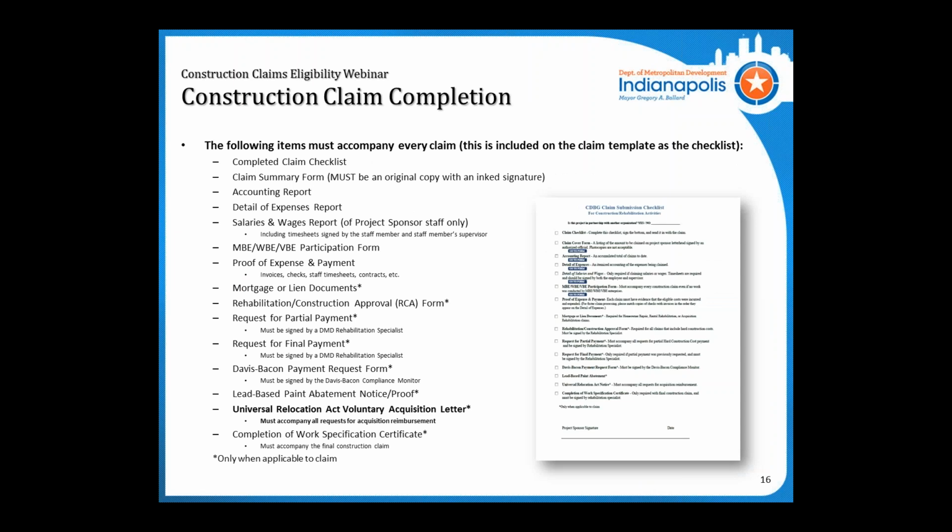And now, we're just going to go over a quick overview of how to complete a construction claim correctly. This sheet on the right is going to be a new sheet for the 2016 grant year. It's been updated to add a few lines in. That way you will be more aware of what every supporting document is required.